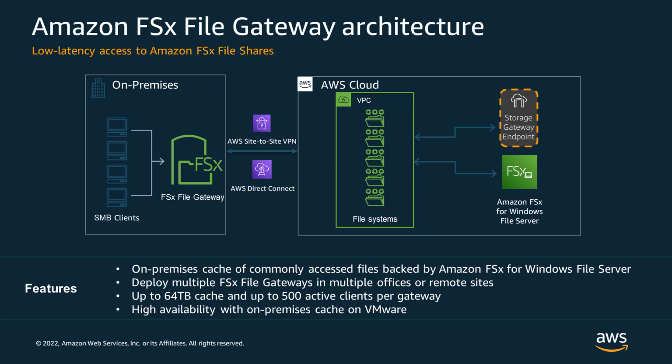And you connect right into your VPC from both of these connectivity options, where you get access to all of your file systems. So a single gateway can actually connect to multiple file systems, and we'll talk about that later. There's a storage gateway endpoint. And then, of course, there's the Amazon FSx for Windows file server behind all of that. So you can have multiple instances behind FSx for Windows file server, so lots of file systems. And you also have the management endpoint, which is the standard storage gateway endpoint.